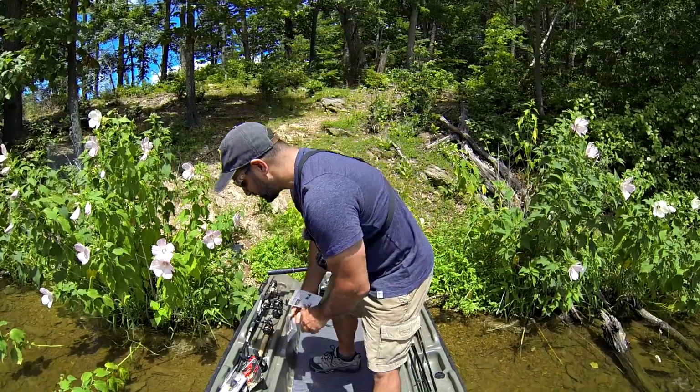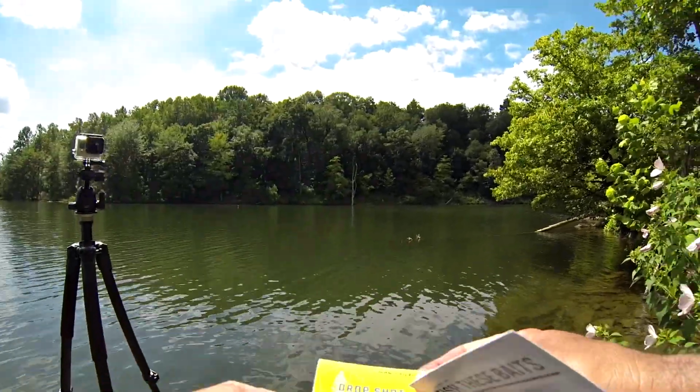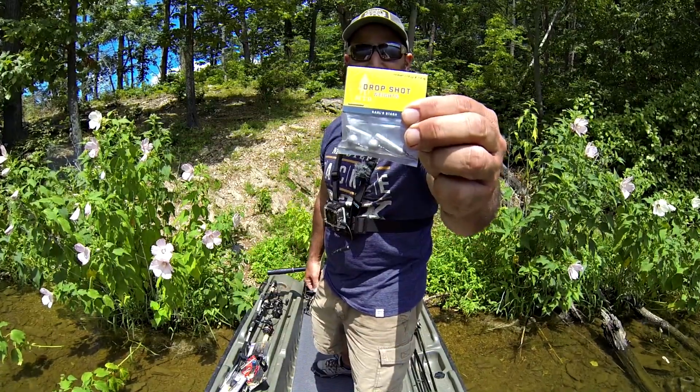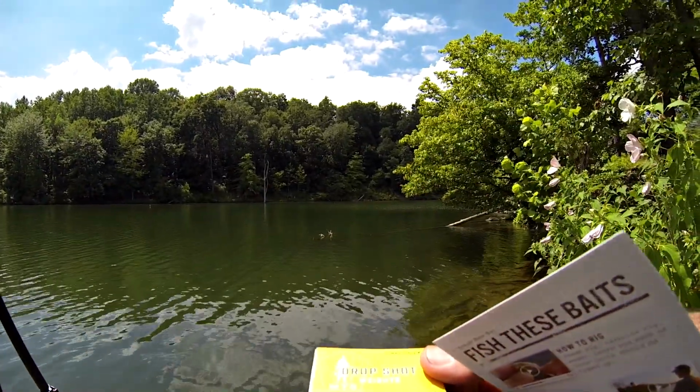So thank you, Ketchco. And how can you not go drop shotting without some drop shot weights? So again, Ketchco hooking us up. We've got a 1/4 ounce and a 3/8 ounce. We got a cylindrical style for some grass and that type of cover, and we've got a little round ball 3/16 ounce and a 1/4 ounce little drop shot weight.